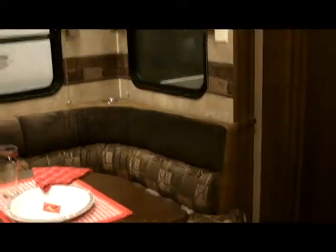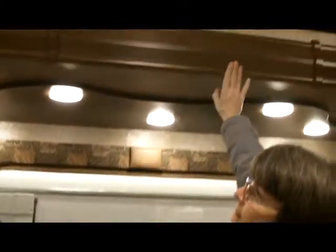This is, I like this, because I think people enjoy sitting in booths. So this must be a slide out. So here's a slide out. Oh yeah, it's a slide out, with a little dinette area. And this is all plastic molded, which is smart weight wise.